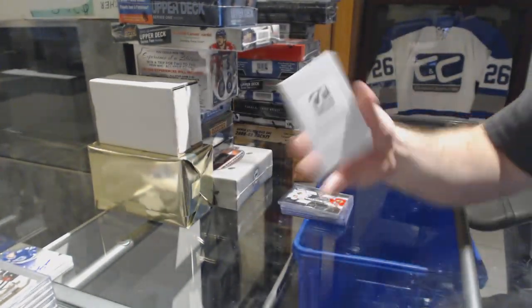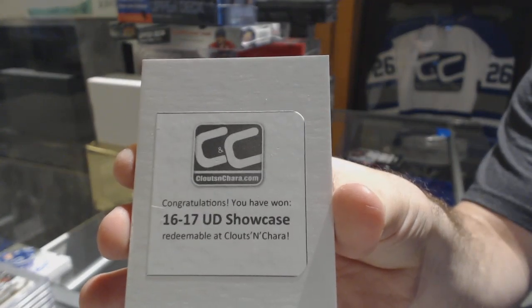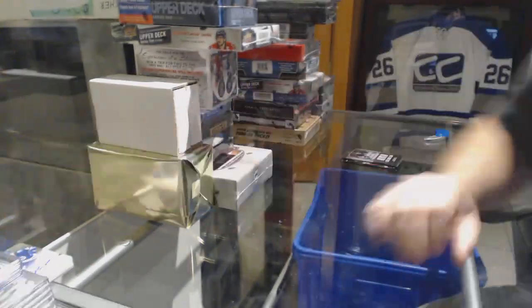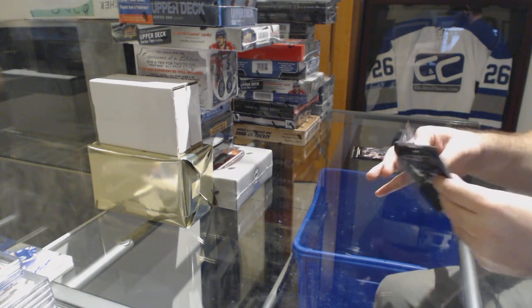And the box, not a bad one, 16-17 Showcase. So I'll put those over there. What kind of promo cards? Literally anything, like priority signings, exclusives. We've just acquired, over the years, we have a ton of them.